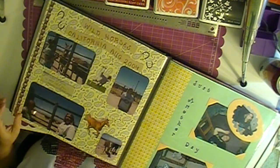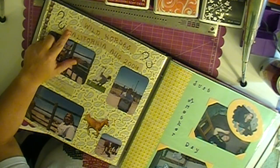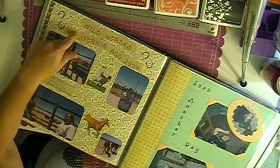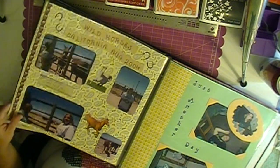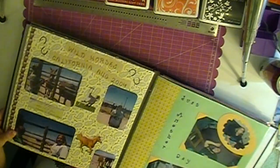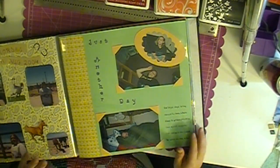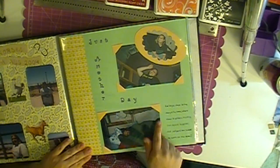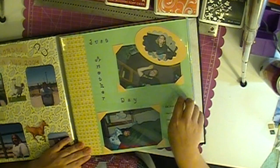So this is using some of those little letter stickers I used to make in different patterns, and this looks like rope. We went out west, and we drove by this wild horse corral thing, and we stopped and took pictures. It had to be in Colorado, but no stories, so I couldn't tell you. More homemade photo corners, hand-cut designs.